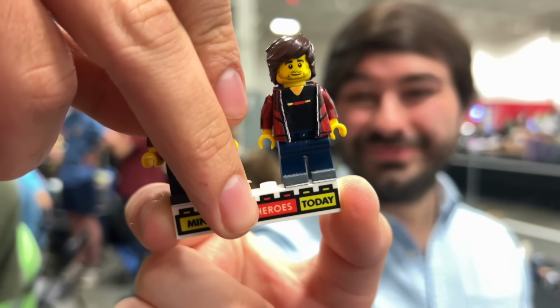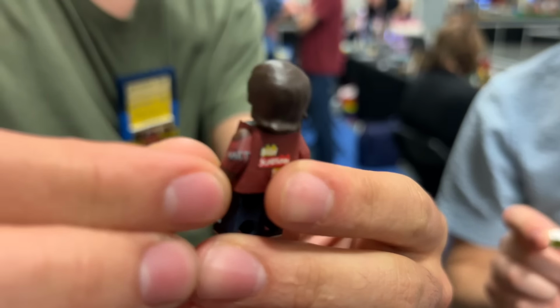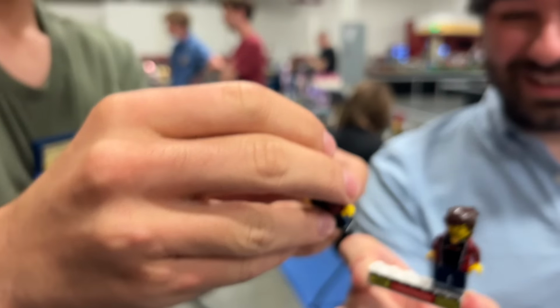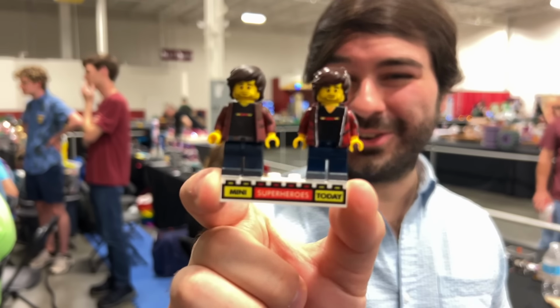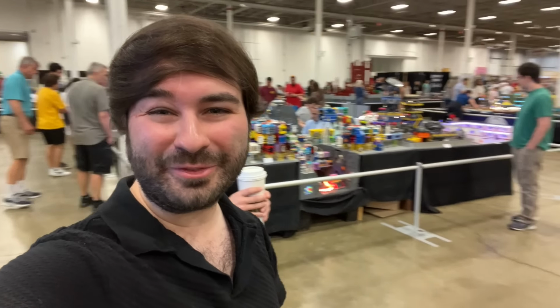And bro, I did keep this for fun because I do think it is pretty fun having the MST logo on the arm. That is incredible, man. Holy cow. Every year you outdo yourself, bro. Last year was Toby. All right, it is Saturday here at BrickFair Virginia.